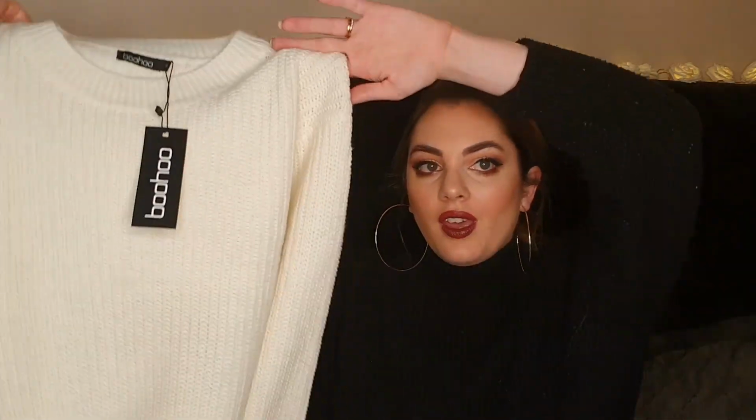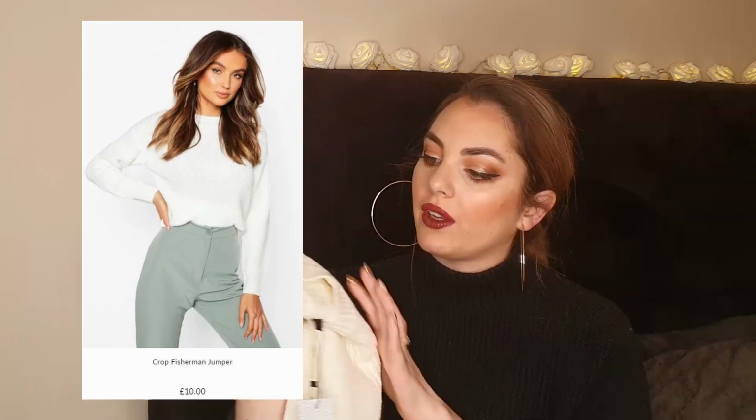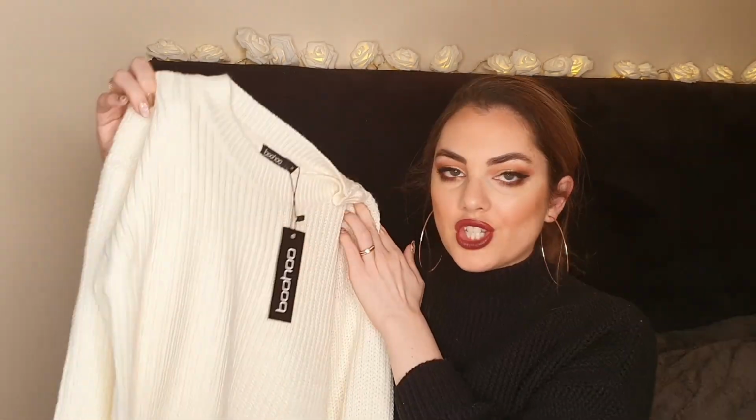So moving on to the next piece, this is just a simple white fisherman's knit jumper, and it is the crop fisherman jumper in cream. I got this in a size medium because I didn't want it to be too oversized. I still wanted it to fit quite fitted so I can layer jackets and coats on top of it. And for the price of this, it's much better quality than I was expecting.